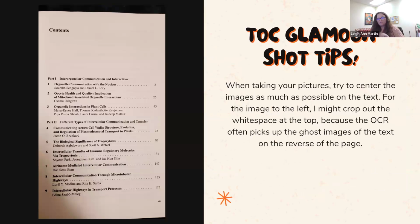Here are a couple tips to get your TOC glamour shots. You want to make sure you center the images as much as possible on the text. This is a picture I took, and I'll be using this example throughout this presentation. But in this case, I might crop out the top. We'll go over this a little bit more later too. But the OCR can pick up ghost images from the other side of the page. I'll show you an example of that in a future slide.